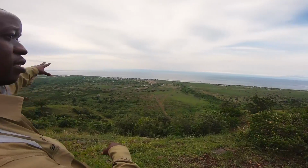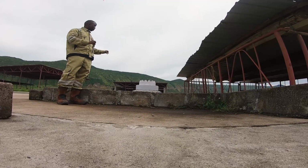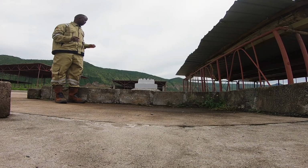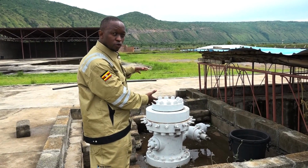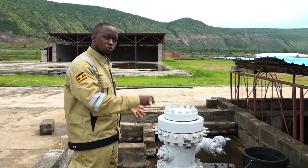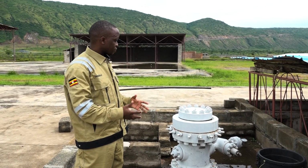There is nothing you can do in terms of flowing the well at this point because the well is closed and you have no connection to anything. The other thing I can add is that this is the only piece you see on the surface that protects flow from down the well to the surface, but there are other components within the well that provide the necessary barrier for oil not to be able to come to the surface.